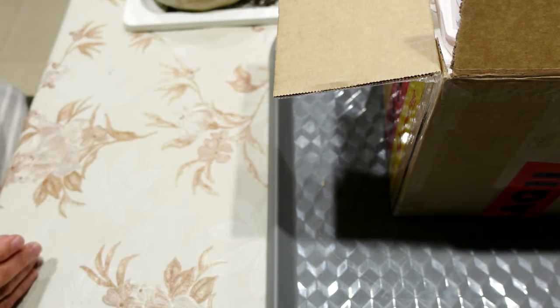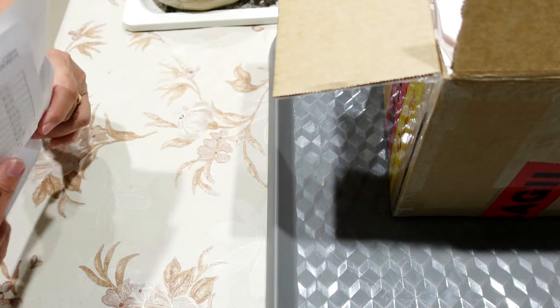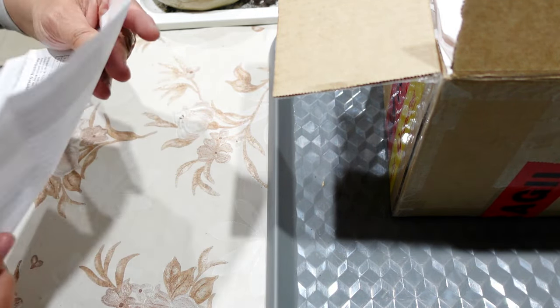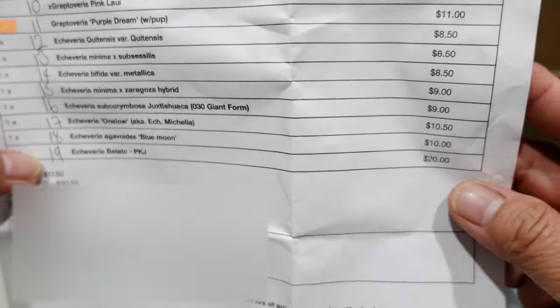Now let's go open this up. So I am not going to show you how to repot this because I have other potting up videos, maybe a couple of the sedum or something. Now let's go. 1, 2, 6, 7, 19.